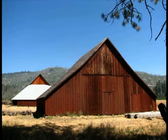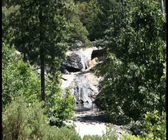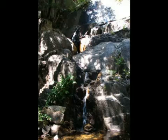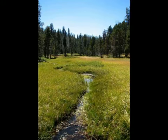Here's two old cabins in Big Meadow near Foresta. This is Foresta Falls. These are the Cascades. And Wildcat Falls. Then I headed up to McGurk Meadow and McGurk Cabin here. This is off Glacier Point Road.